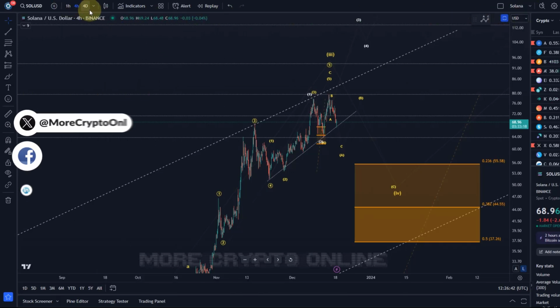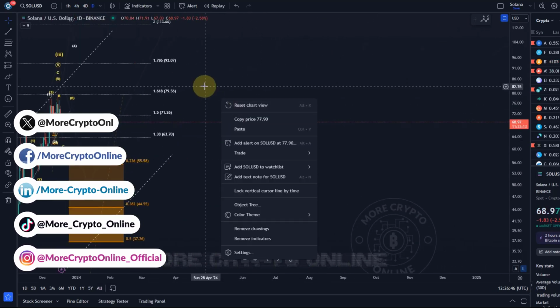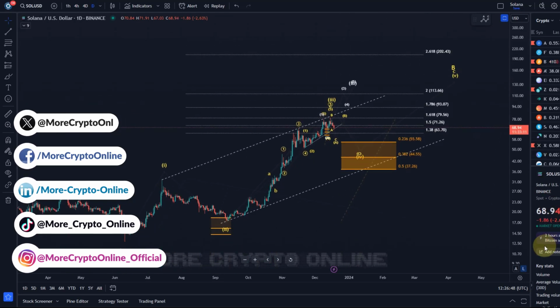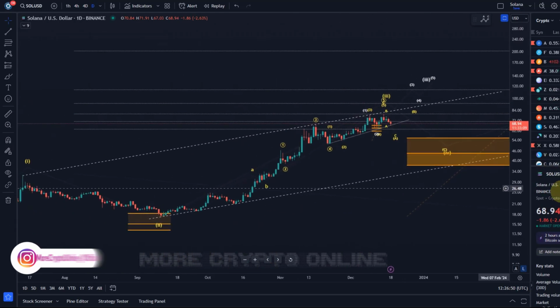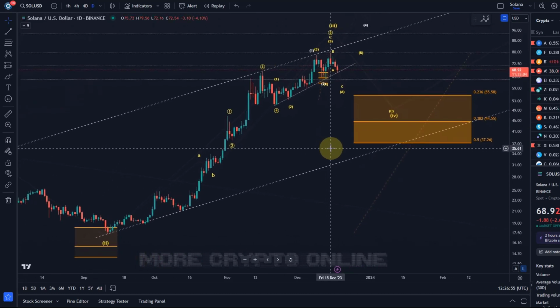Maybe let's start on the daily chart first. Let's start with the zoomed out perspective. I haven't got much to add to the last analysis, because really, if we zoom out, Solana hasn't really done much. It has really only pulled back to the trend line I showed you in the last video.